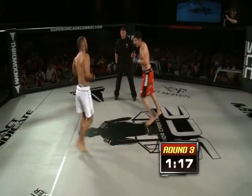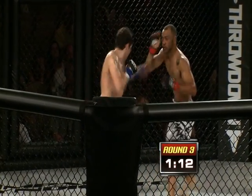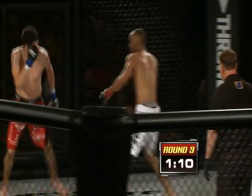There it was right there. Broke away, had a nice jab. Jones had a couple nice high knees in that clinch, but Jones broke away, threw a nice jab. Just need to see more of it.